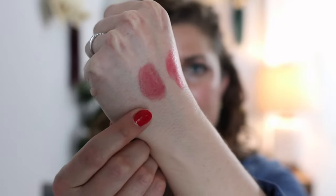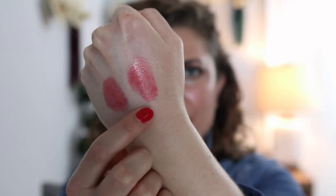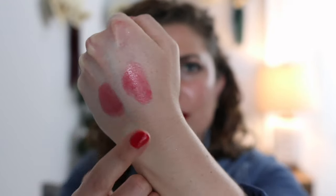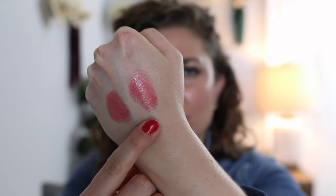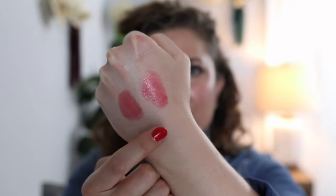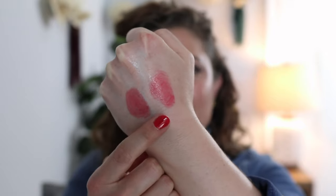This right here is the Lip Chic in Amour. And this is the Lip Veil in Impatience. So you can tell that this Amour shade has a little bit more of a glossy finish. This one doesn't have as much of a high shine finish. They're both beautiful. I love the Lip Chics. I just love that shiny lip. But if you're not into a super shiny lip and want something just with a pop of punch, then I think the Lip Veil may be for you.